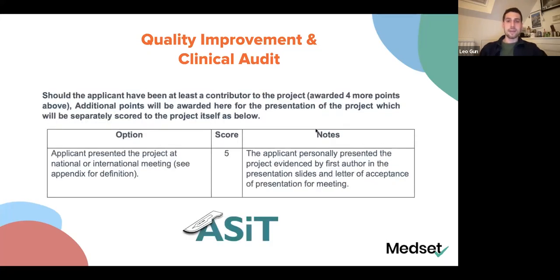Okay. Now, it's subsequent to the audit category, it's not enough just to do an audit. You can score additional points by presenting that audit project at a conference for 5 points. With regards to this, obviously time's getting tight for this year, but if you're applying next year, the Association of Surgeons in Training, or ASIT, are a really good trainee-led organization where you can present projects. Anecdotally, there's quite a low threshold to present your audits or quality improvement projects at ASIT conferences. They have a number of conferences during the year. Their annual conference is in March next year in Bournemouth, and I think abstract submissions are open currently.